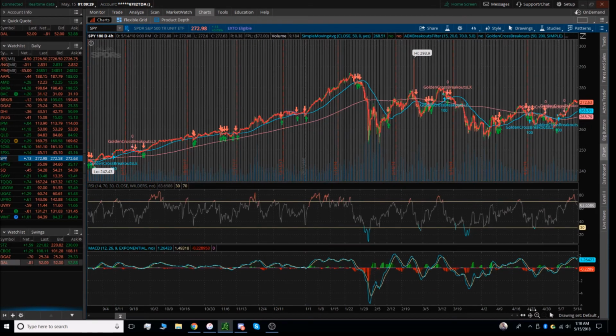And I already talked about this, and I expect markets to start coming back down tomorrow, along with into Wednesday and Thursday, and make a recovery Friday and make that next leg up into the 280 test. And that's going to be into Friday or next week.